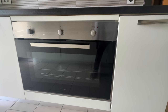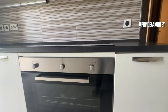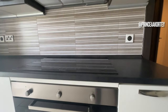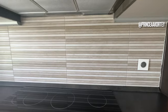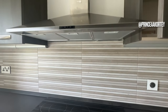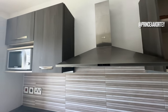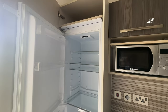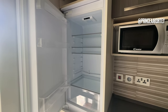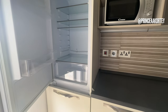Appliances incorporated in the kitchen include an oven, which blends in between the lower cabinet, and an induction cooktop, which blends seamlessly into the countertop. And above that is an extractor. We have here the fridge and the microwave.